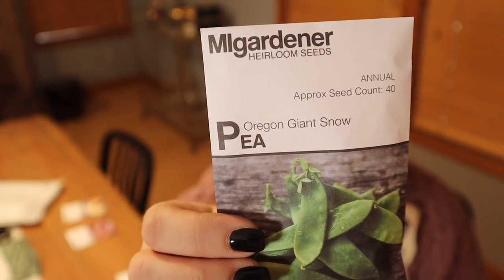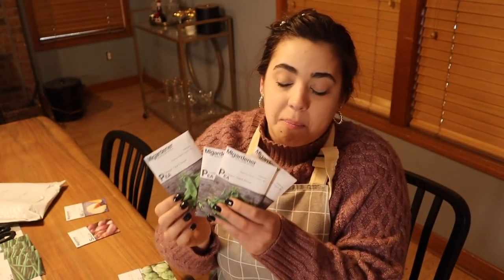First seeds we're going to be growing from M.I. Gardner are these Oregon snow peas. I bought 4 packages and they have approximately 40 seeds each. The last 2 years I did not realize there was a difference between shelling peas and a sweet pea or snap pea, and I grew only shelling peas last year.